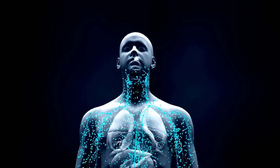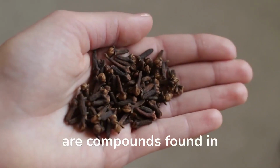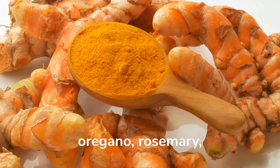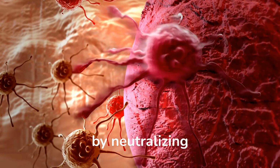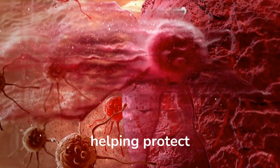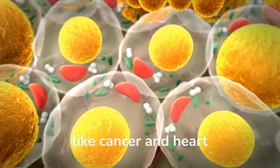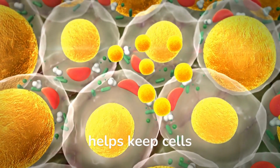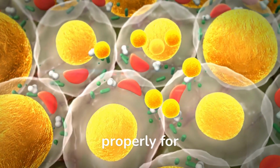Antioxidants are compounds found in a variety of foods and spices, including cloves, oregano, rosemary, and turmeric. They work by neutralizing free radicals in the body, molecules linked to cell damage, helping protect against diseases like cancer and heart disease. Consuming antioxidant-rich foods helps keep cells healthy and functioning properly for longer.